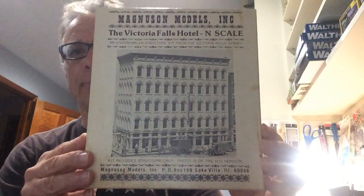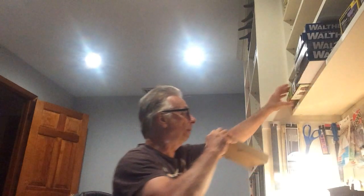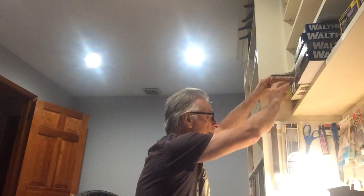And this kit was in bad condition. When I opened up the box, the casting had the sticky residue on it. I had to wash it, rinse it, and clear it out before I could even start. Nevertheless, it is about 90% complete at this point. It's going to be a centerpiece on one of the towns on my layout.